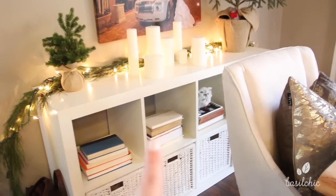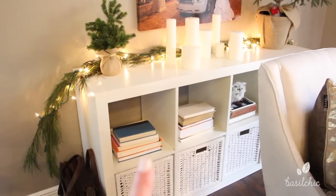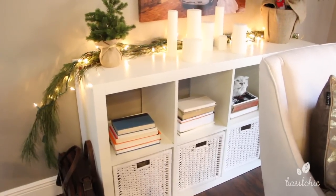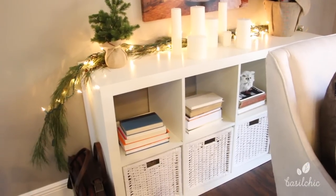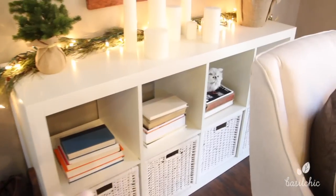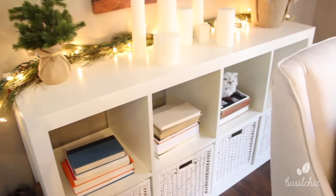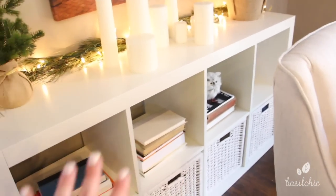The only problem is my husband really likes it with the covers still on. I like books with covers off. So the ones with the covers on are his books. The ones with the covers off are my books. And I try to hide them the best I can, like that orange one is his, and kind of push it to the front. But I really like the way that looks.